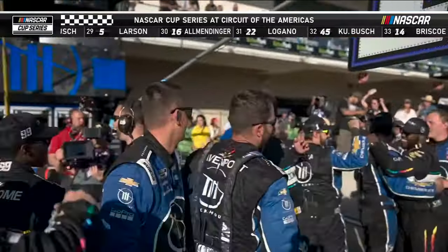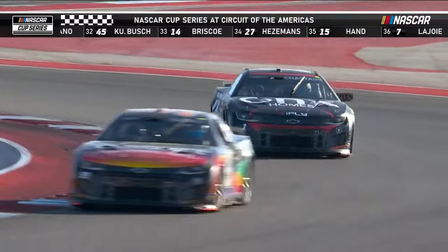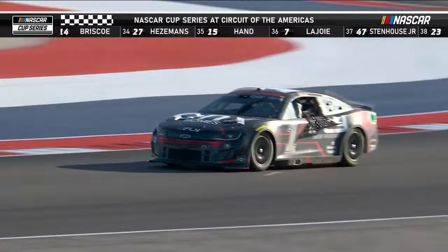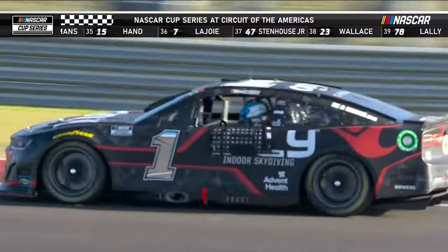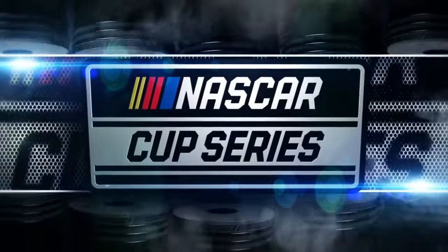The 29-year-old watermelon farmer from Alva, Florida, has his first career win in the NASCAR Cup Series, becoming the third first-time winner this year. Here's the restart.